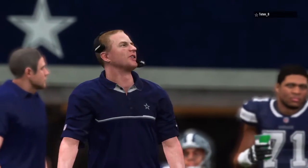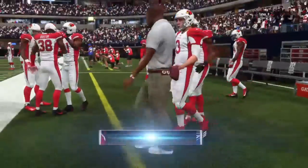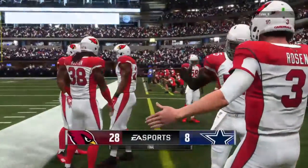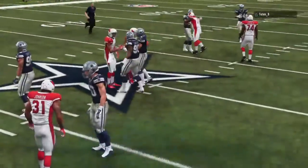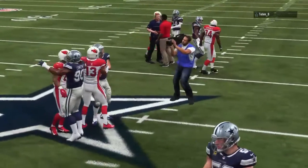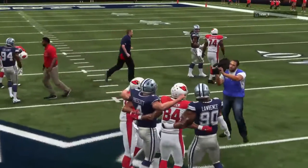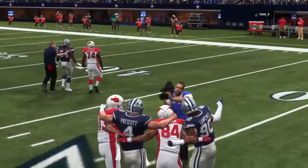A road win in the National Football League. Charles, you never take that for granted no matter who you're playing, no matter where you're playing. You take it and you run with it. And you prime the pump all week in your own home facility. No one thinks we can do this. Only people who believe are right here in this room. And then you go on the road, band together, and get it done.